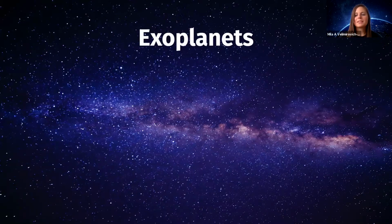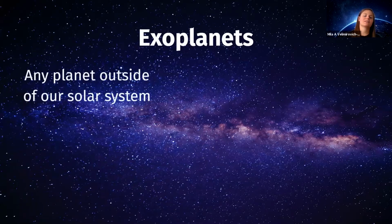An exoplanet is like a planet we have in our solar system, except for one big difference. Anyone have a guess on what that might be? All right, I'll give you a clue. The term exo refers to outside. Any ideas now? Do you give up? That's all right. An exoplanet is any planet outside of our solar system.